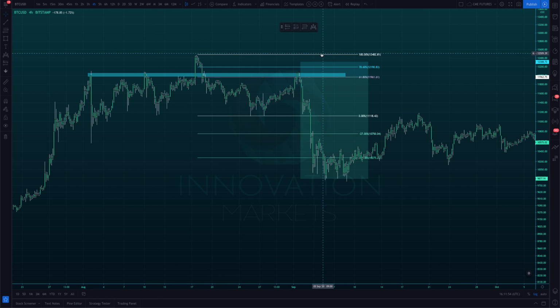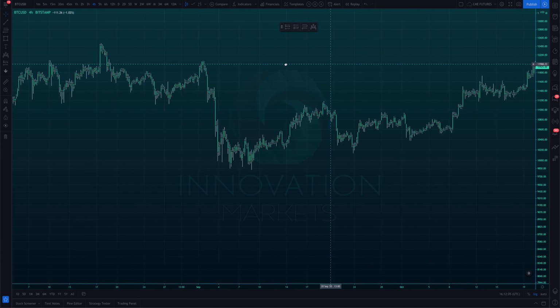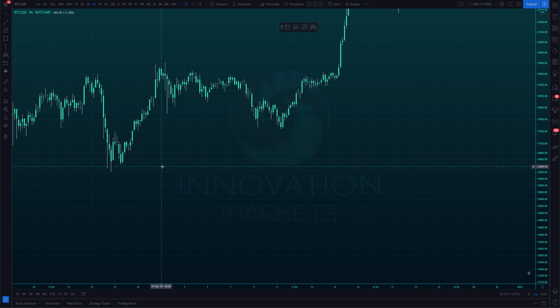And it's actually very rare for them to really fulfill the 78.6% retracement. So if you can utilize all of those different signs and start to figure out these patterns, you're going to see a major increase in your trading output and also your profits as well. So let's go a bit higher. Let's see if there's anything in the present day that could be occurring.